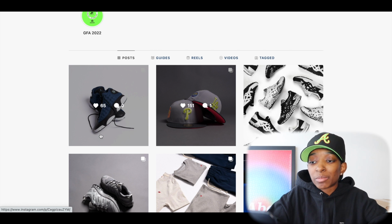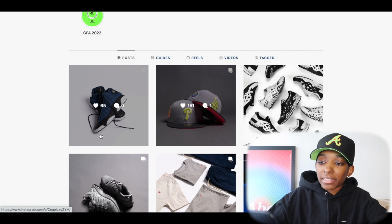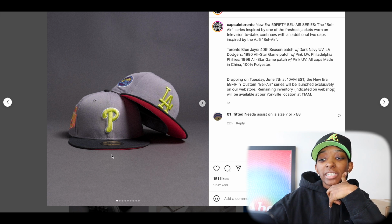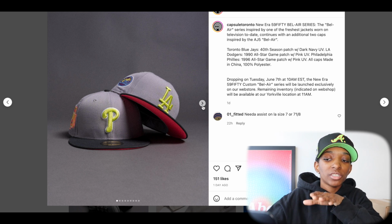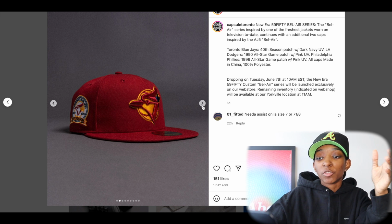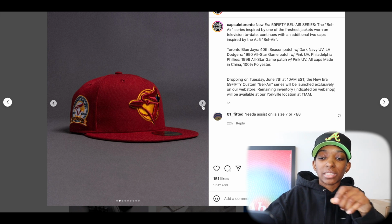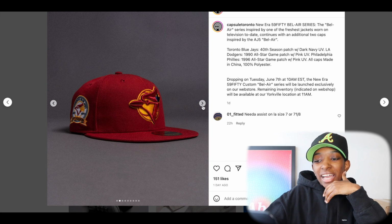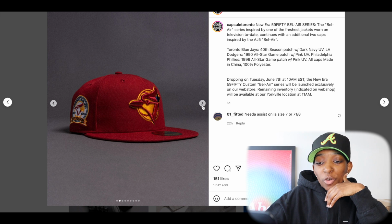Now we're gonna take a look at Capsule Toronto. They dropped 3 hats, I believe yesterday, something like that. So there's a Phillies, a Dodgers, and a Toronto Blue Jays that actually looks very similar to the Blue Jays that they dropped last week. If you pay attention to the colors in the front logo and the side patch, it is different, but they look damn near the same. Like, I had to make sure that I hadn't already talked about this.